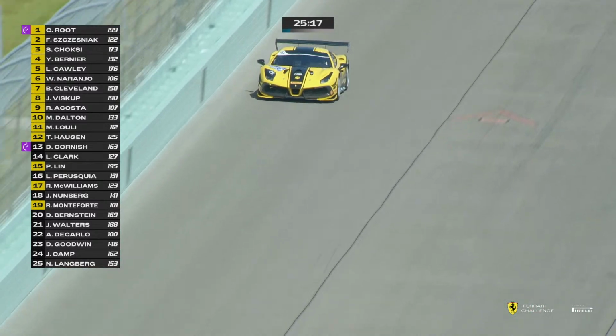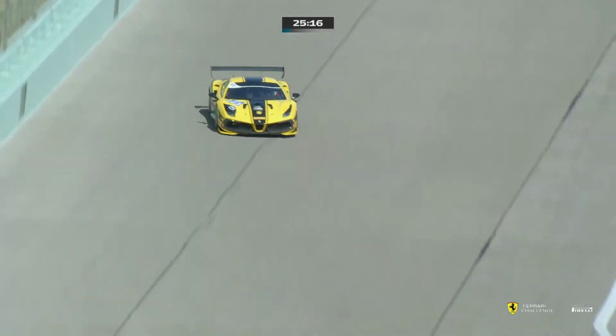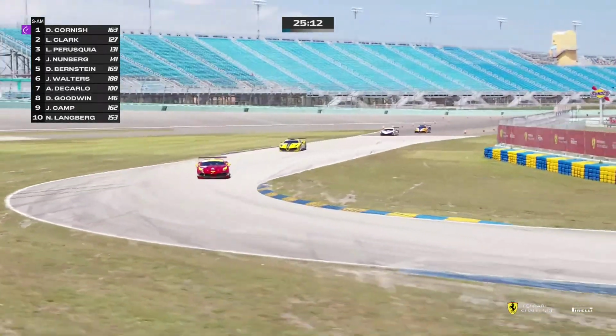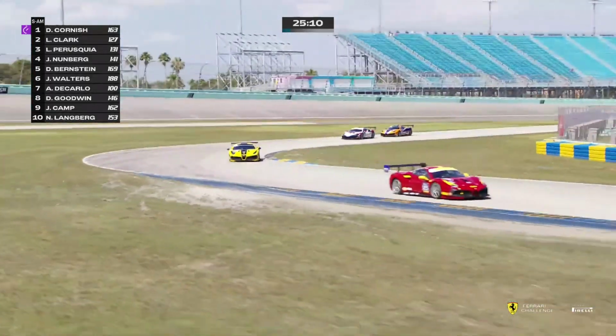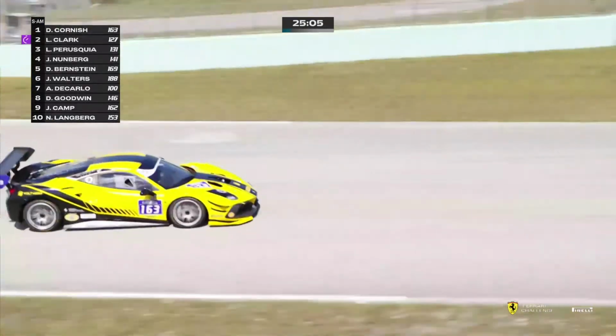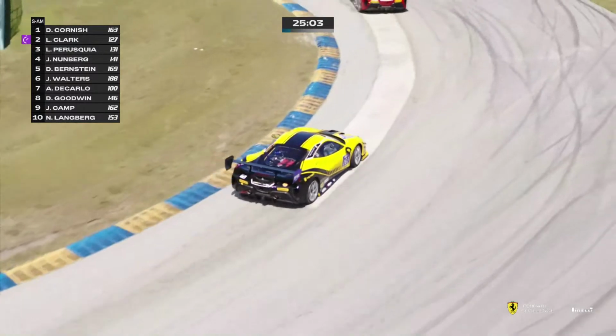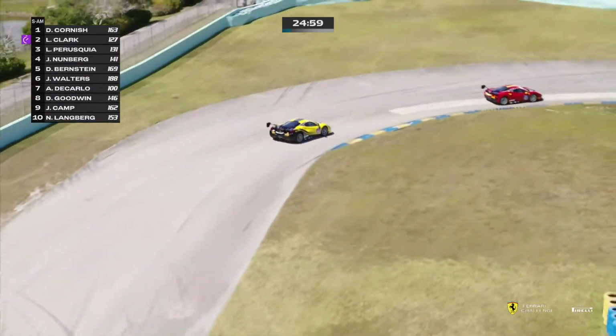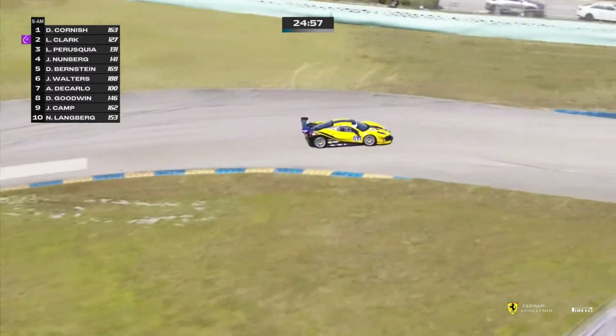Now, we're watching our leader in Coppa here, which is Dan Cornish. And Dan Cornish has got the big advantage now of having another car between himself and Lisa Clark, his pursuer. And there you can see Dan Cornish in the 163 car for Ferrari of Austin. P2 yesterday, like Cameron Root in Shell, and wants to go one step higher on the podium.